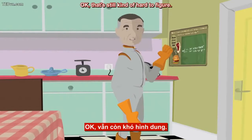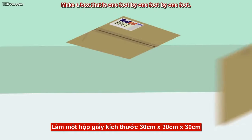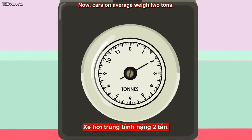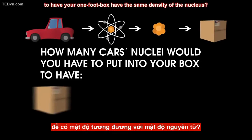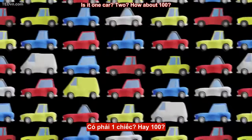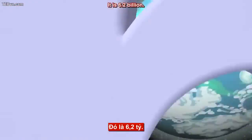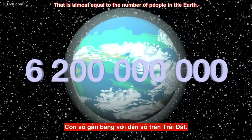Okay, that's still kind of hard to figure. Here's what I want you to do. Make a box that is 1 foot by 1 foot by 1 foot. And let's grab all of the nuclei from a typical car. Now, cars on average weigh 2 tons. How many cars' nuclei would you have to put into the box to have your 1 foot box have the same density as a nucleus? Is it 1 car? 2? How about 100? Nope, nope, and nope. The answer is much bigger. It is 6.2 billion. That is almost equal to the number of people on the Earth.